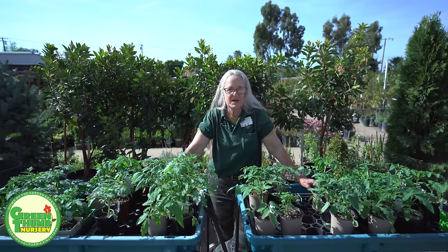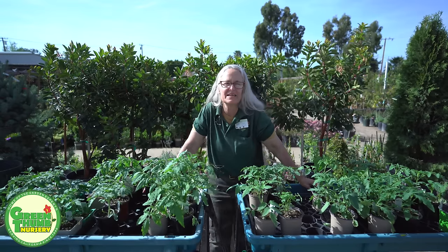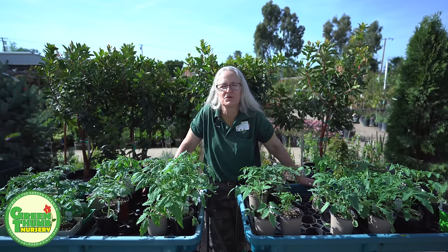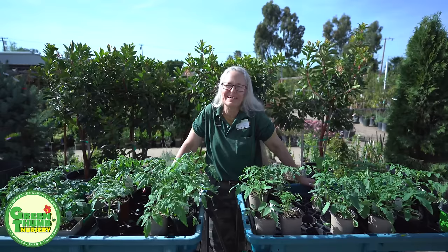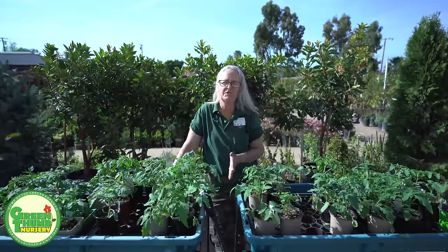So these ones right now are our summer tomatoes, and we have heirloom varieties and the hybrid varieties, and then we have just the old tried and true regular varieties that have been around for many years that we can get really easily. So they're pretty common for us to have them every week.